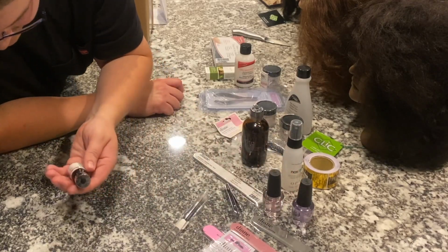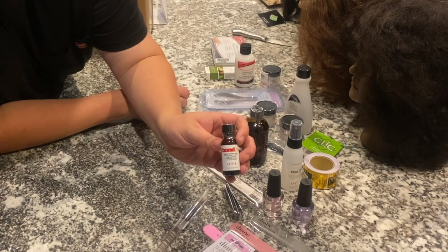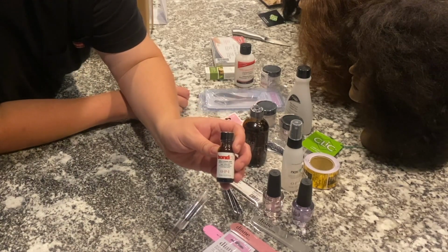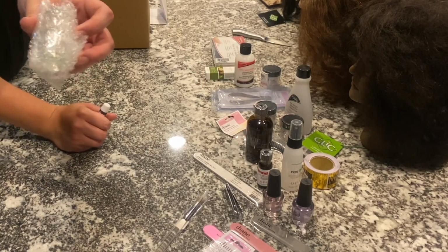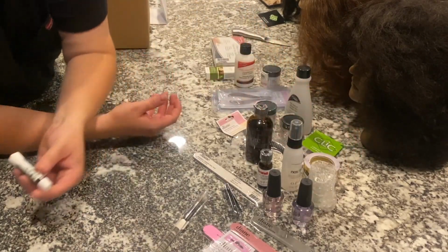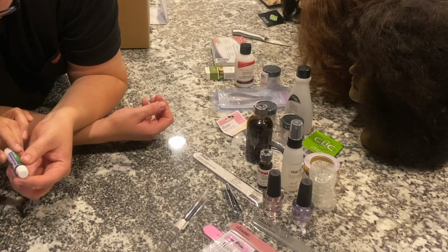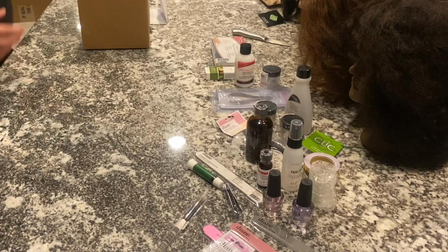And that one is Bondex. That's like the primer, like the little bottles of the Young Nails. That's their brand. Yeah, that's Dap and Dish. Those are the ones you have. These are all glass, that's why they have it in there. That is professional nail glue. So just glue.